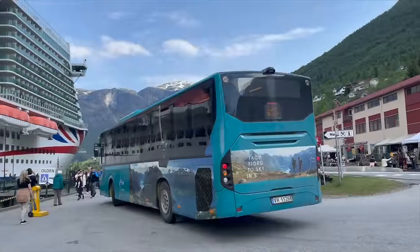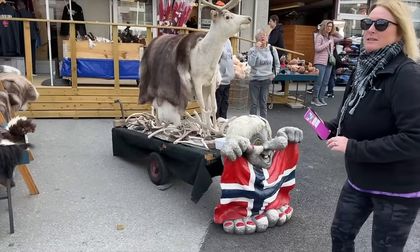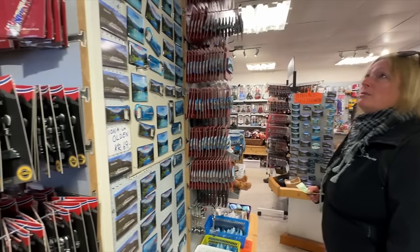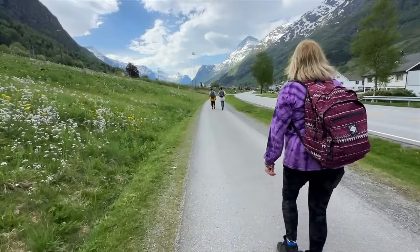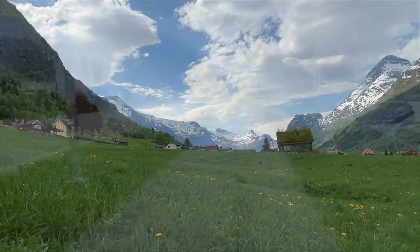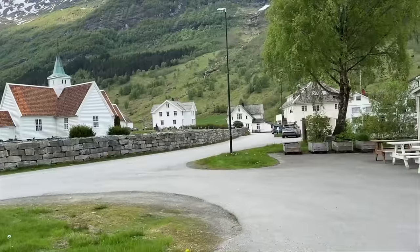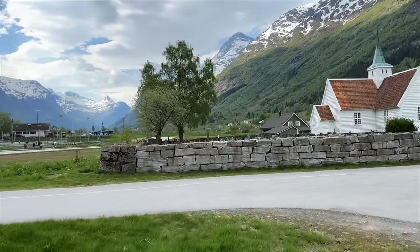We purchased tickets for the Loen Skylift, but there was a massive queue for the blue bus to take us there. Deciding to let the queue subside, we headed across the road and into the souvenir shops for the obligatory fridge magnet. We then followed the path from the cruise dock into Olden Village, and this village is simply chocolate box beautiful. It is mesmerising. Olden is a very small village, and there isn't much there apart from a Co-op, two churches, and the river transporting water from the nearby glaciers into the fjord.